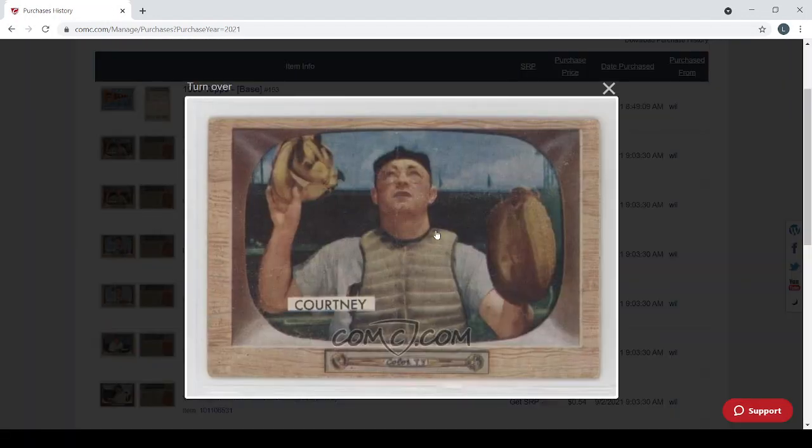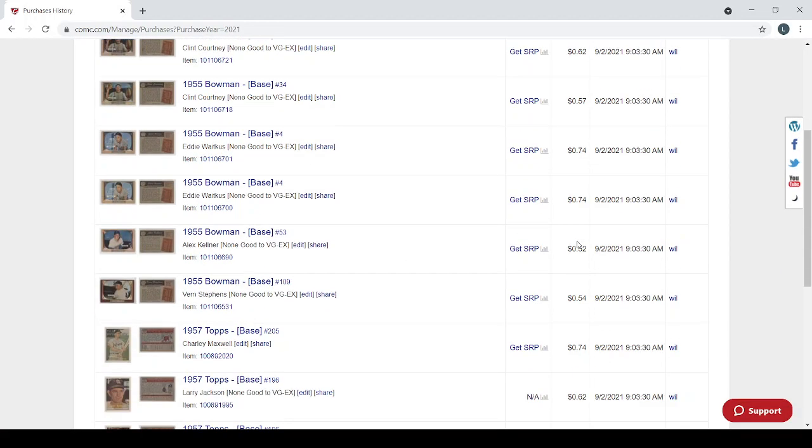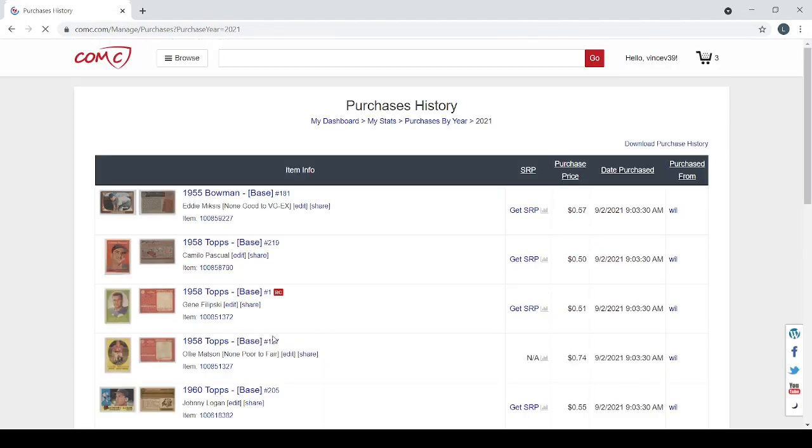So in these Bowman kind of cards, you can find them relatively cheap on here, pretty cheap really, and they'll go in $2 boxes. So 60, 70 cents. You can buy those for 57 Topps.